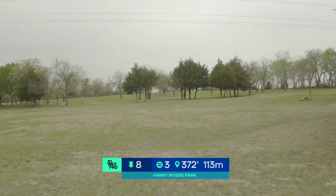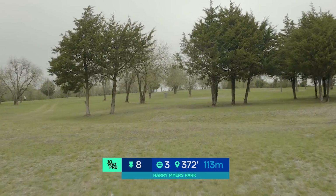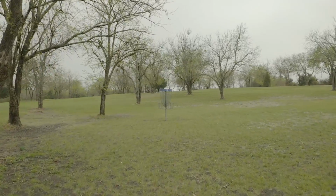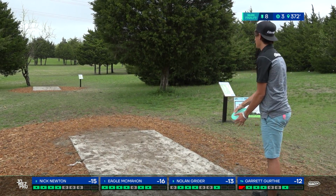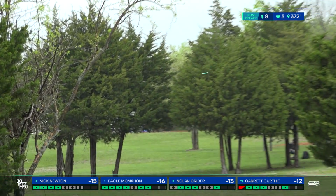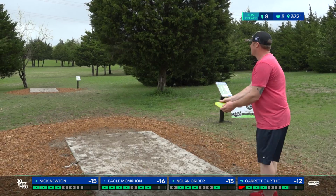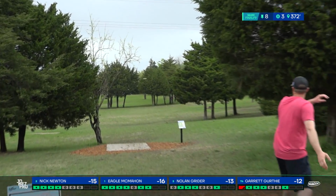We got another tricky par 3, 372, and another hole where the ceiling is low, and it's low really late in the fairway. I saw a couple players go wide forehand, but the play really is backhand on that slight anhyzer again to get it to kind of dip around those last cedars. So Eagle's going to play the Hyzer and actually take on these guardian trees right there that he splits. You basically play almost to just kind of aim at those cedars. Absolutely. If you're going to throw it on Hyzer, you have to beat those four guardians.